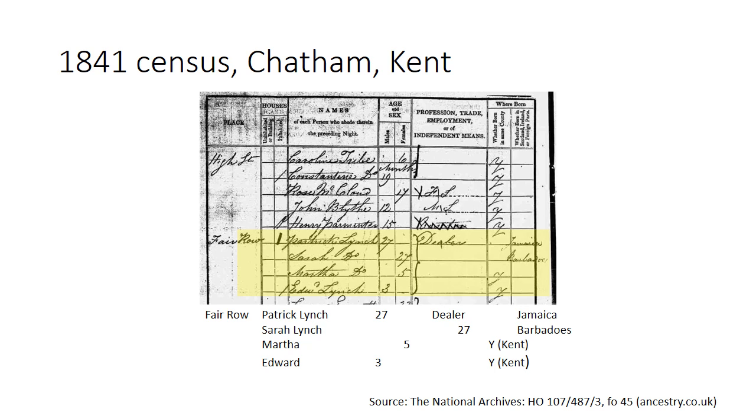The returns tend to be arranged by address, and for the 1841 records, name of people in a household with age, occupation, and roughly where they were born, with a column for those born in the same county, and a second column for those born in Ireland, Scotland, or foreign parts. Usually they just enter Y for yes. Unusually, you see here Patrick and Sarah Lynch were born in Jamaica and Barbados, but their children are just born somewhere in Kent. They may have been born in Chatham, but it may have been somewhere else.